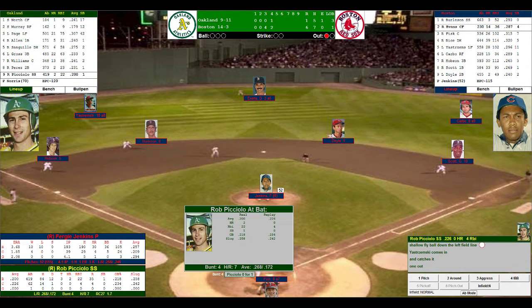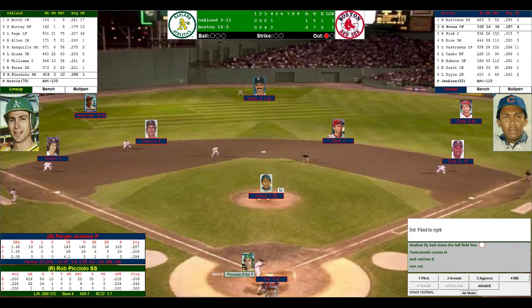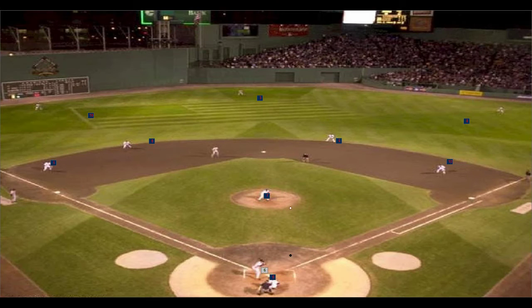1 away. Shortstop Rob Piccolo steps to the plate. He's 0 for 1. For the A's. Fly to right. Fisk flashes the sign. Here's the pitch to Piccolo. It's a pop-up. Scott calling in at first.